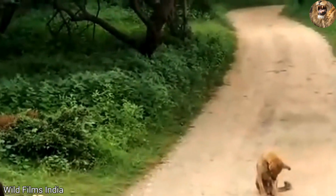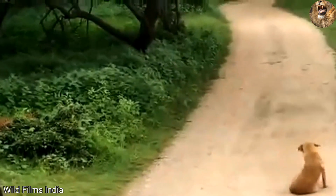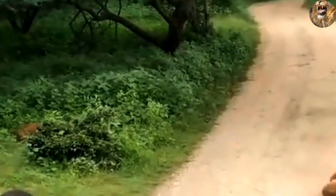The leopard was hiding behind the bushes, watching the dog's movement very carefully. The poor dog came near the leopard unknowingly.